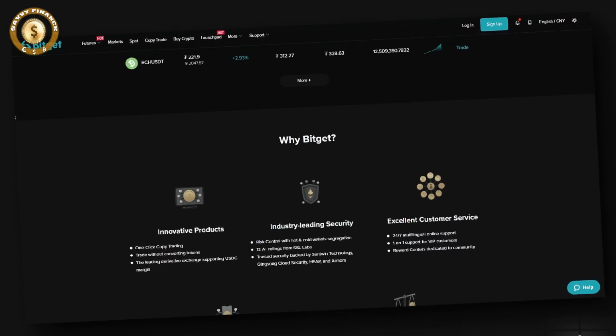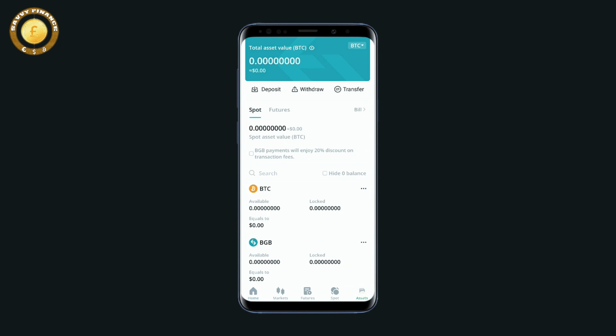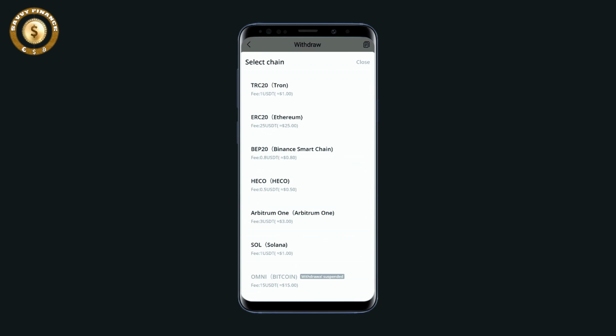It is also very easy to withdraw your trading profits from Bitget. You can find the withdraw icon under Assets. It directs you to the withdrawal page where you fill in the required information, including coin name, chain name, withdrawal address, and the amount you wish to withdraw. The platform will show you how much you have available and the withdrawal fees for the transaction.